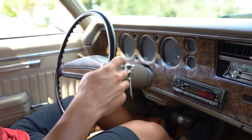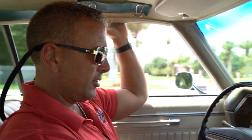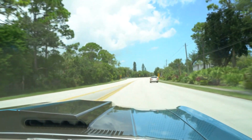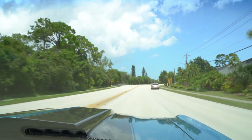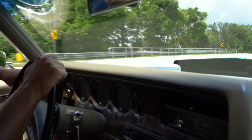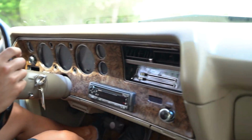No temp light, no oil light, no gen light. Car's riding fantastic. No vibrations in the steering wheel. No tire vibration, drivetrain vibration, nothing coming from the flywheel or, you know, anything like that. It's a pretty nice car.